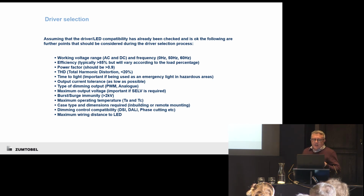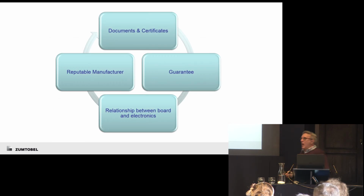So, to conclude, people always ask me, well, what do we do? What can we do? Because we're professionals. Unless there's somebody in here who does a bit of window cleaning on the side. We're all professionals. So what can we do as professionals? One, definitely documents and certificates. Get a data sheet for the driver. Find out the information. Make sure there is compatibility. Make sure what you're buying is actually functioning.